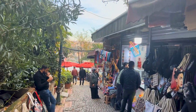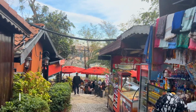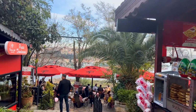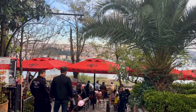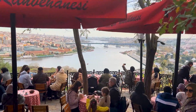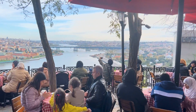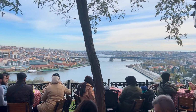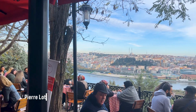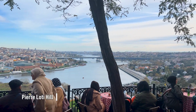So we're walking through Eyüp, the holiest Islamic neighborhood in Istanbul, because a French author in the late 1800s named Pierre Loti lived here instead of Pera, where the Pera Palace Hotel is, like most of the other Europeans. And one of the reasons he lived here is because of this view. So this hill is called Pierre Loti Hill, named after him.